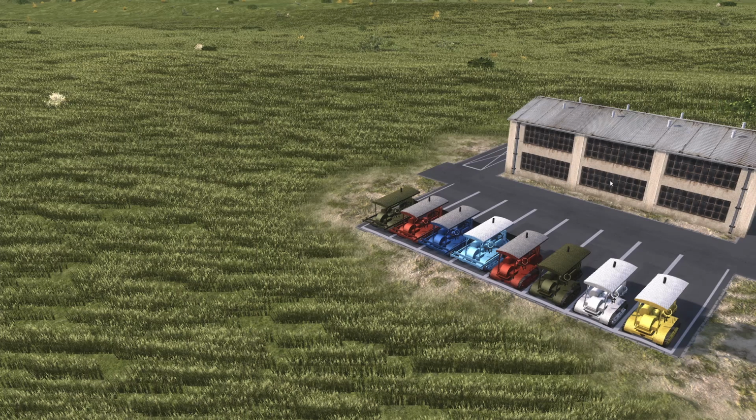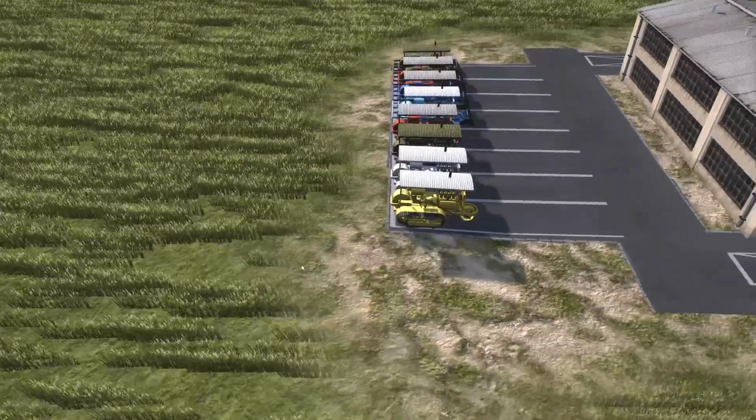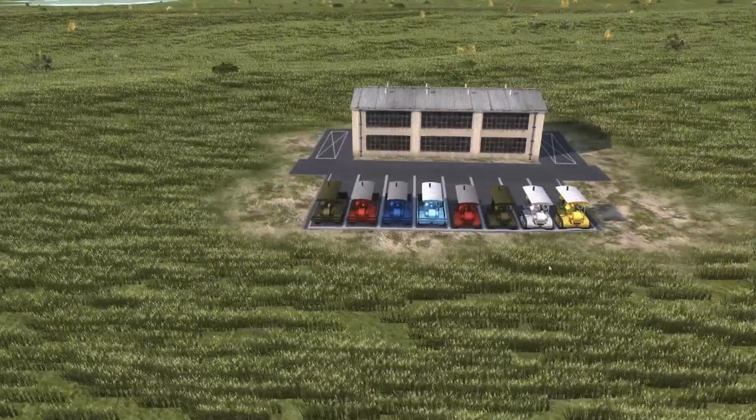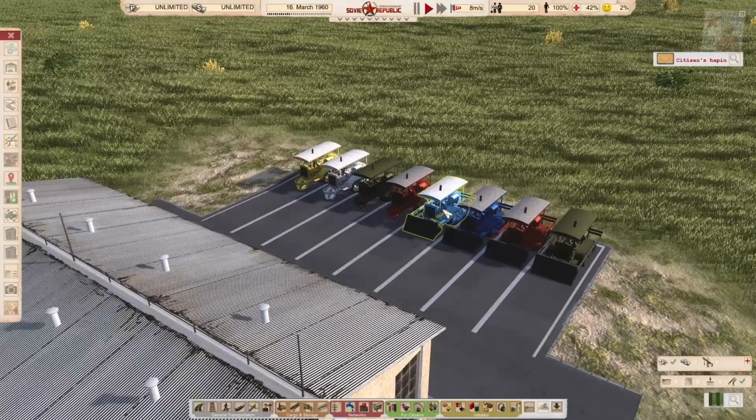Right. So as you can see, this is a beautiful model with one of them being a tractor. That's the one with the roller in front. I thought it was a paver, but it's not. It has tracks. And the second one is obviously a bulldozer. They're quite similar vehicles, but they are different. I think they're absolutely gorgeous.